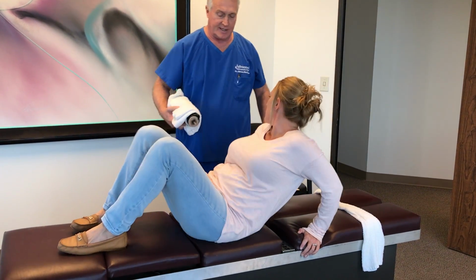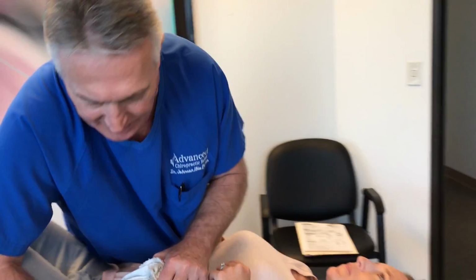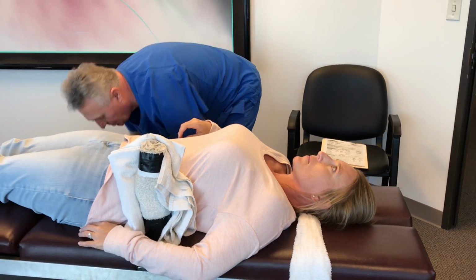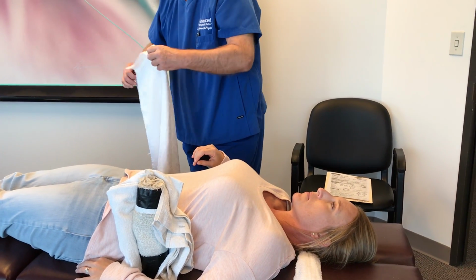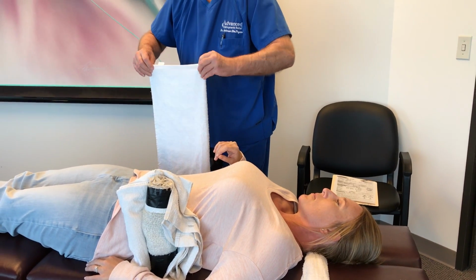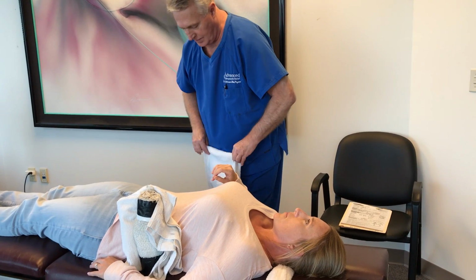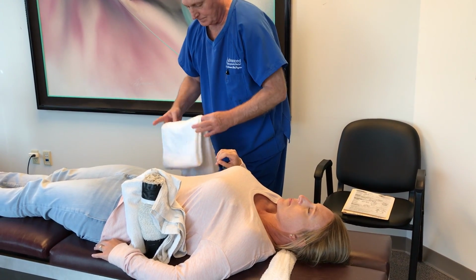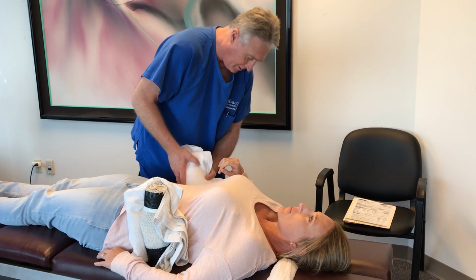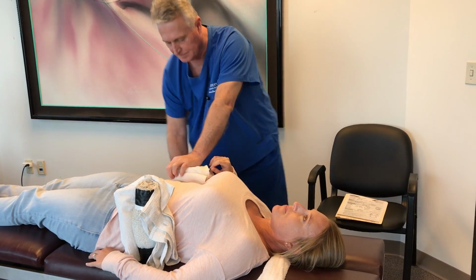Robin McKenzie is a physical therapist down in Australia who developed a series of extension exercises called the McKenzie approach, and that's what we recommend our patients do at home: extension exercises on the floor. I'm putting a little extra padding around these till we get our new pins. Okay, this is going to feel tight. There you go.